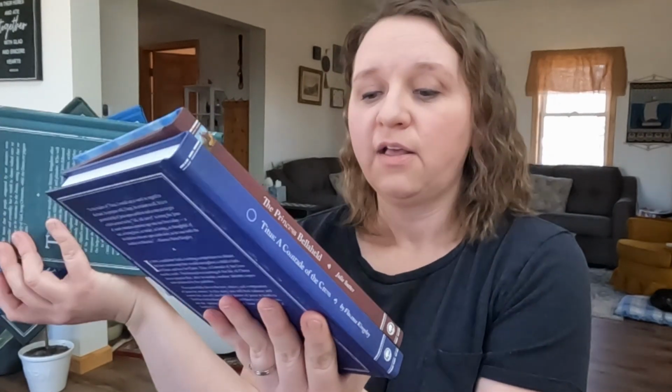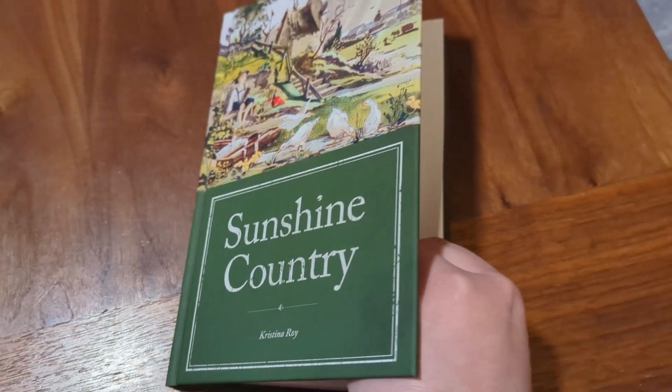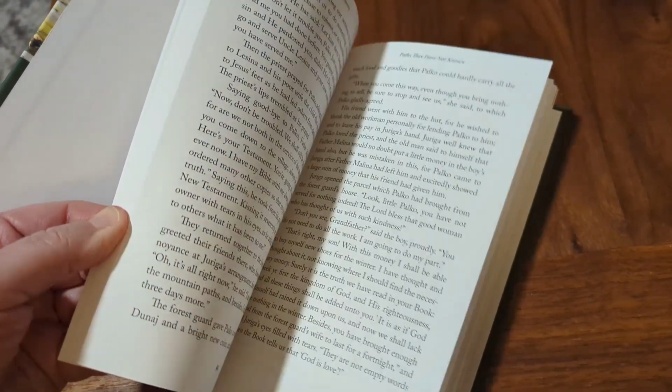Other books are like The Giant Killer. These are classics. Mary Jones and Her Bible. We really like that one. The Dragon and the Raven. The Princess Belaheld, and I have Titus. That's an older grade one too. And then we are currently doing Sunshine Country. Oh my goodness, this is such a good book. All of these books are quality.